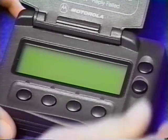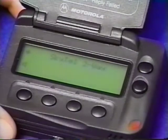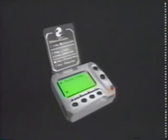When you turn the pager on, it sends an auto-registration signal, a short message telling the knock, "Here I am." If you're in a coverage area at the time, receivers detect the signal and the knock forwards any stored messages to you.